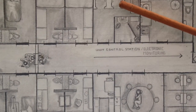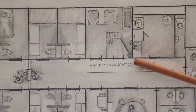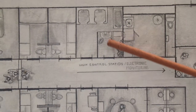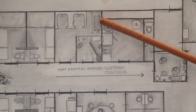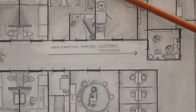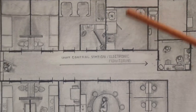This would be the shower area. And this is where they have the mop stored. And here's the bathtub. And let's see what this is. These are the electronic monitoring devices, in a room right here.